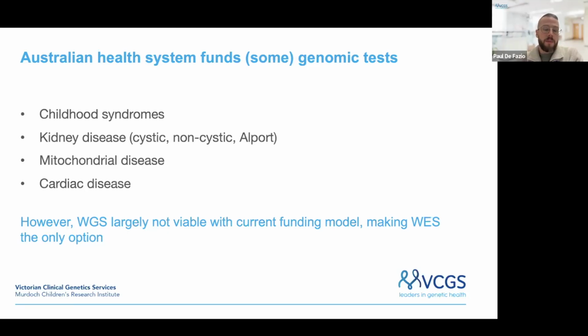Now, this is great, obviously, for the Australian public, but the funding that's offered for these indications makes whole genome testing largely not viable, given the current cost of that assay, which really means that whole exome sequencing is the only option if we want to offer this as a publicly funded test.